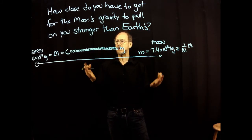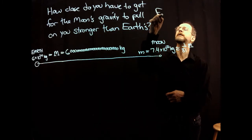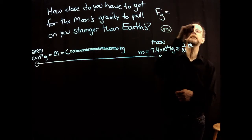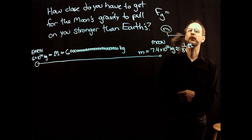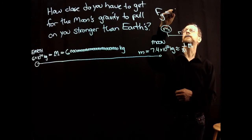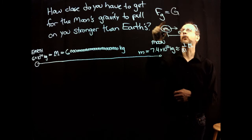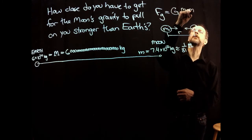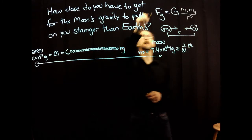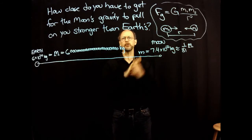Now, gravity depends on the mass of these things. In fact, the force of gravity, Newton's law of gravitation, is: if you have two objects, m1 and m2, and they are separated by a distance r, then they're pulling on each other with a force of gravity equal to the product of their masses divided by the distance between them squared. So that's the general law of gravity between two objects.